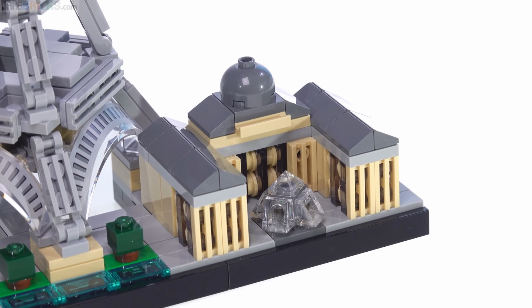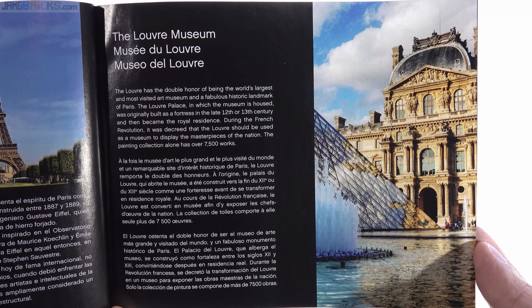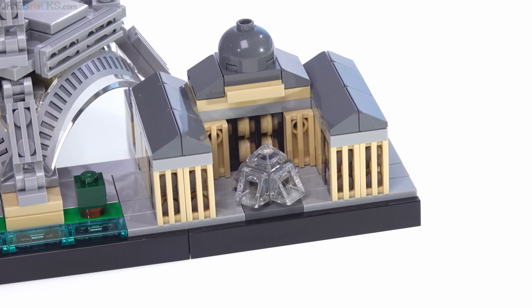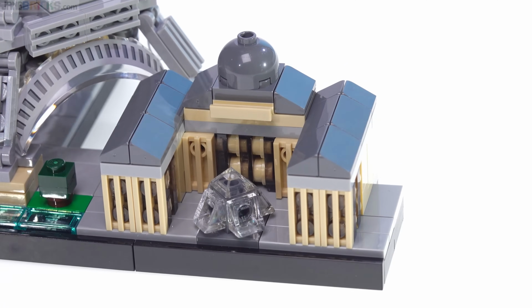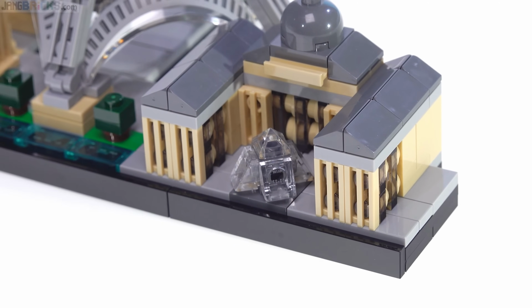And finally, the Louvre. I was always taught as a youngster to just ignore the consonants and just call it Louvre. But it's another one of those things that's a tonsil twister for us basic Americans. But this is another nice build.